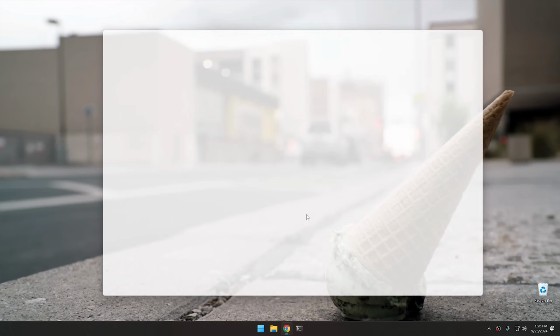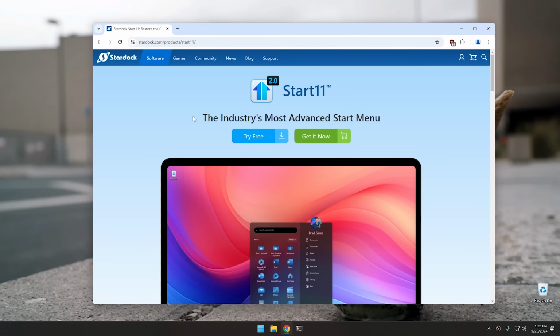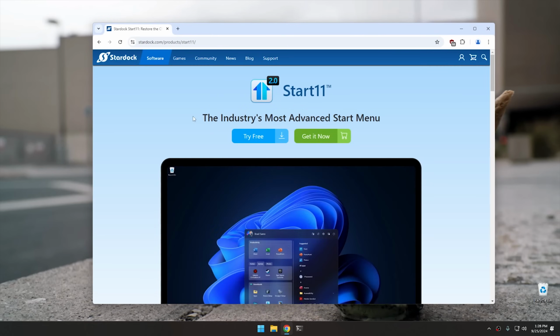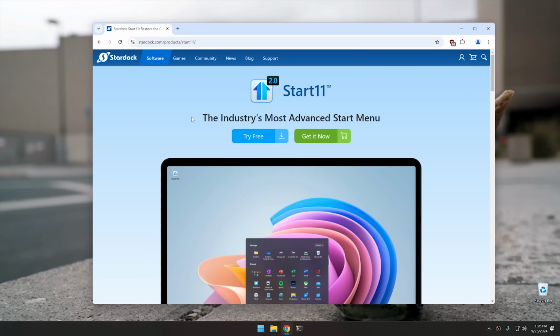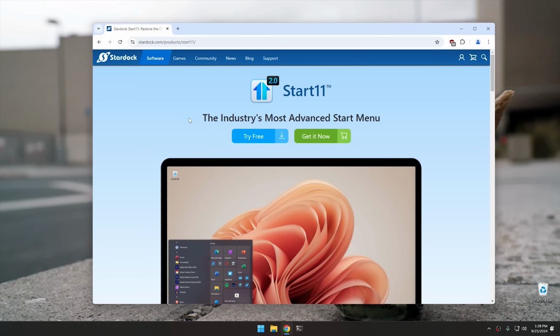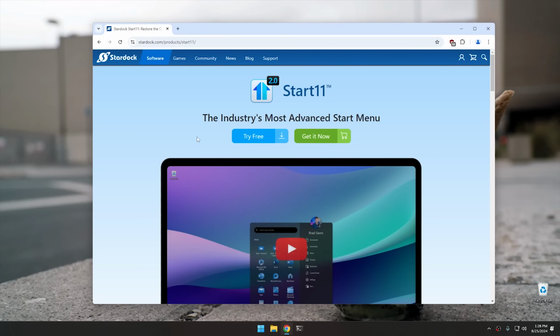So let's jump into our next program we're looking at today, which is Start 11. Now, just like before, we're going to open up Chrome here. We're going to click on Start 11. And Start 11 is a program made by Stardock. They've been a pretty popular program throughout the industry that I can remember all the way back in the Windows 98 and Windows 10 days. So they've been around for quite a while.